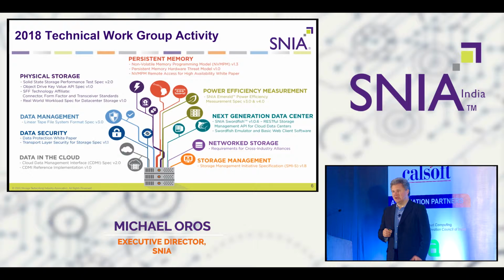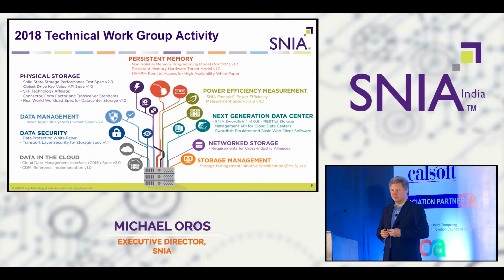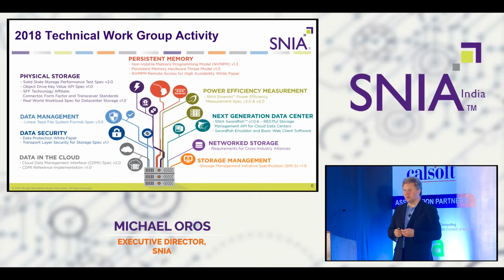On the physical storage front, a lot of activity in the space on the solid-state performance test. We're having these new, faster, smarter medias. How do you actually, as an end user, or even as a vendor, differentiate yourself or prove that your solution is faster? Because these medias are very different than the traditional spinning disk, you have to do certain things in a consistent manner in order to get the true live performance that a customer or an application is going to experience. So that's what that particular spec, including some work around workloads and other things are happening in that area.